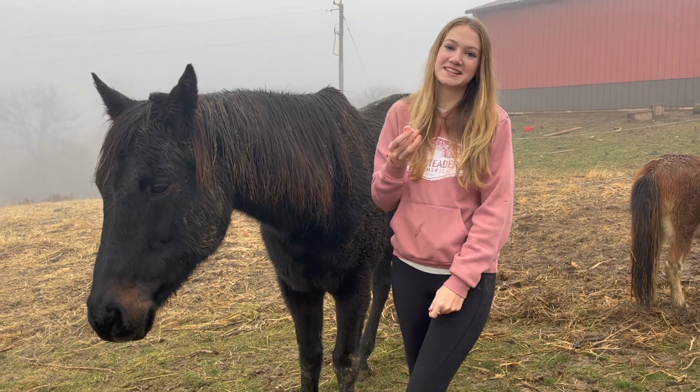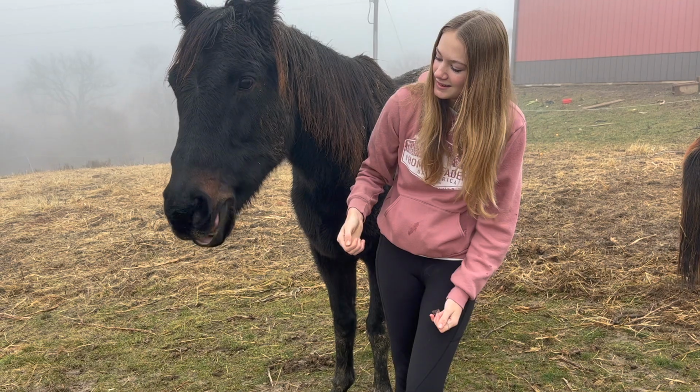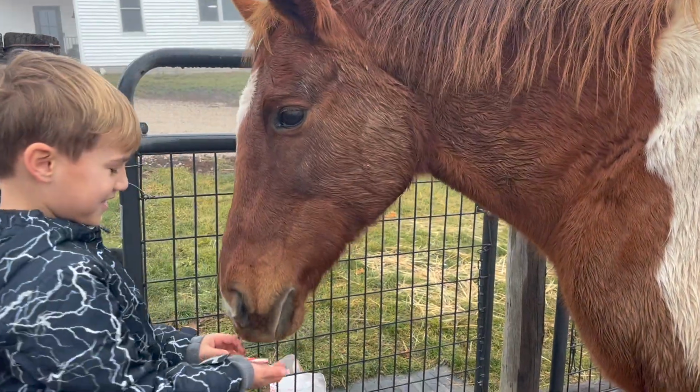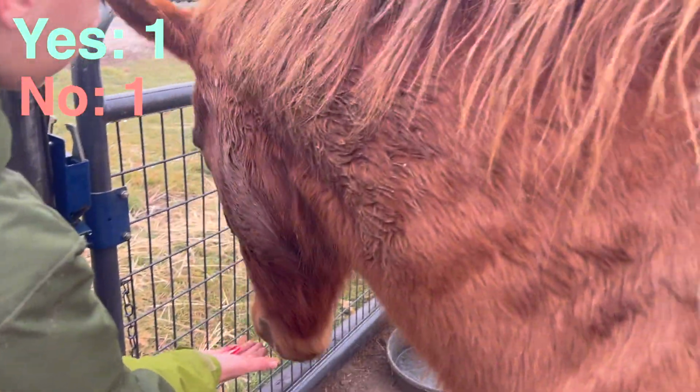I almost forgot to do the candy canes, so we need to see which of the horses like candy canes. Does Selena like candy canes? Do you like it? Yes, she likes it. She's not grabbing it. She doesn't know. Oh, nope.